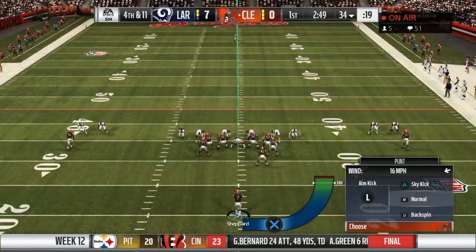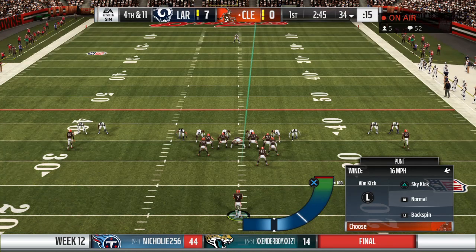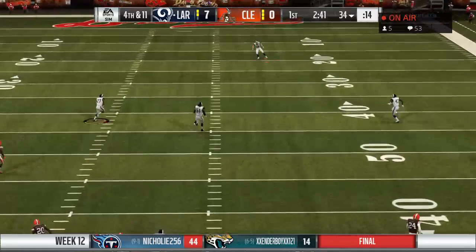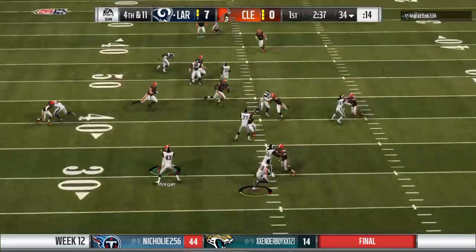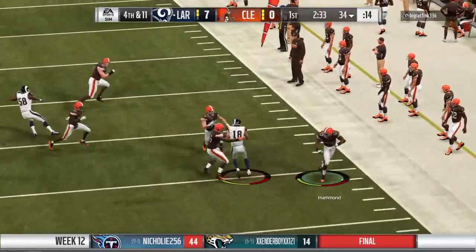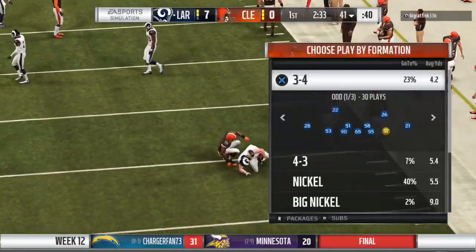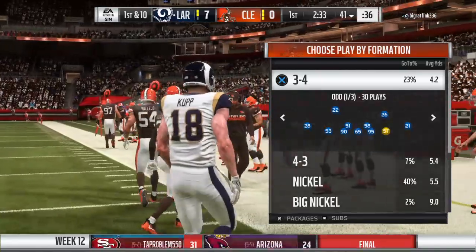The Browns send out their punter now as he's on to punt for the first time tonight. He was only asked to punt once in the victory last week as he sends this one away. Fielded at the 20. Well done on the return. And the Rams will go on offense here with a 1st and 10.